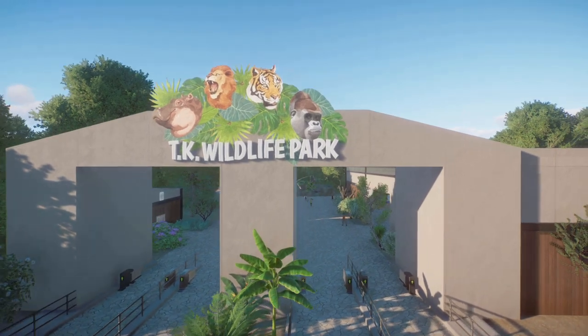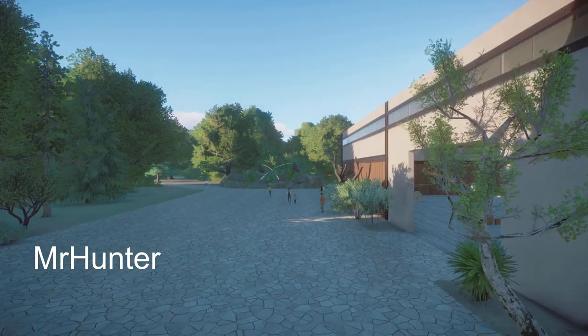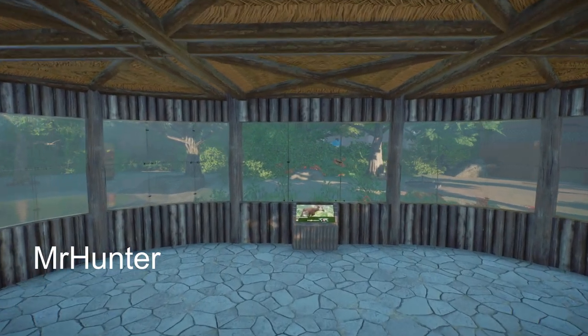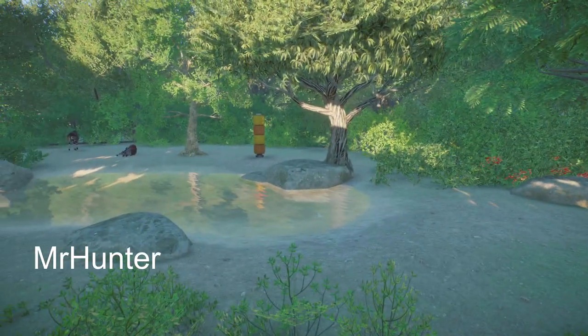Welcome everyone to the TK Wildlife Park. It was made by Mr. Hunter. In this park, we've got over 30 habitats, some exhibits, a little under 200 animals, and all your staff and guest facilities.